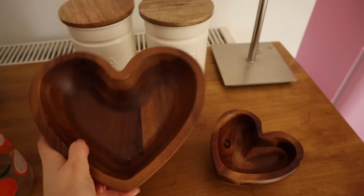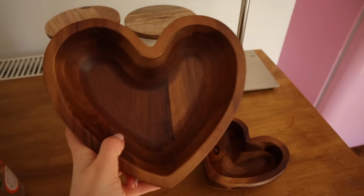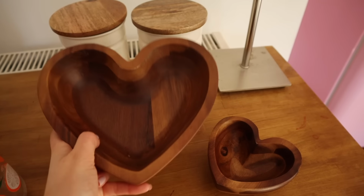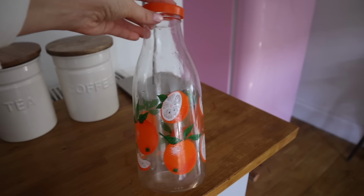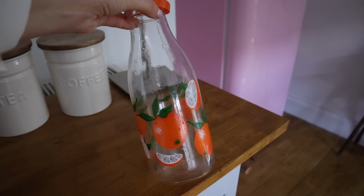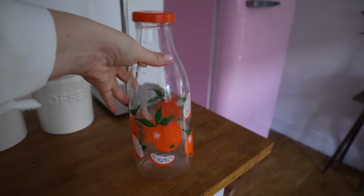These are a recent thrift find. They're olive wood bowls and they're heart-shaped. They're so beautiful. I love these. I'll never get rid of these. They were £4 for the set. And a few years ago, I found this beautiful orange decanter, which is great for putting juice in the summer. And I think it was about £1. It's pretty old, probably from the 70s or the 80s or something.